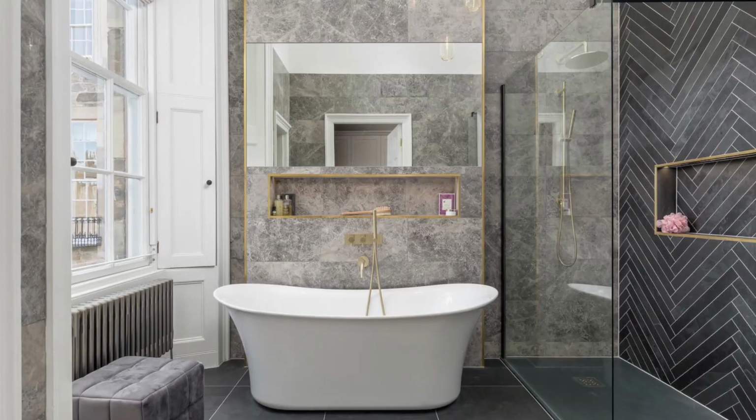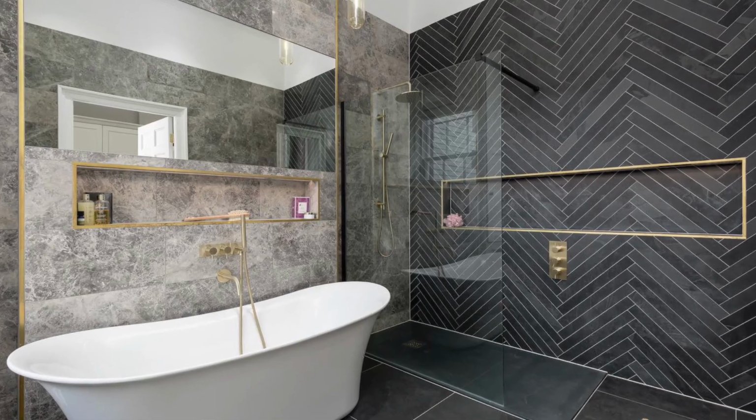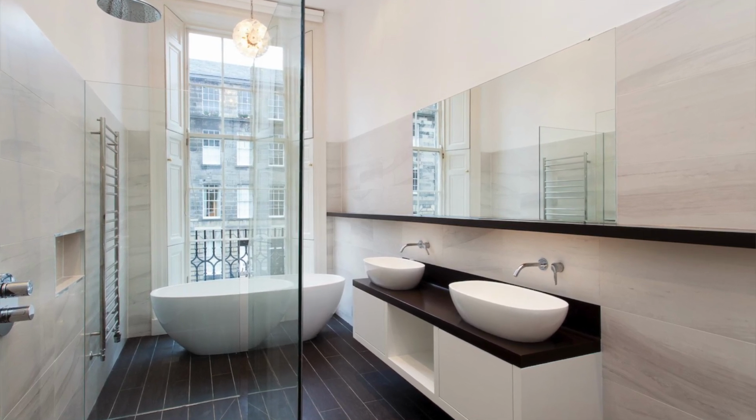If you want to make your home feel expensive, create a spacious bathroom, ideally with a freestanding bath and a separate shower. Often these spaces are large enough to house a small bedroom, so it's not a choice most people can easily make. Now keep in mind, if you're creating a new bathroom in a room that isn't currently a bathroom, you will need building regulations approval.